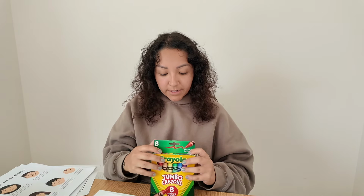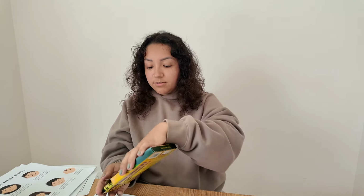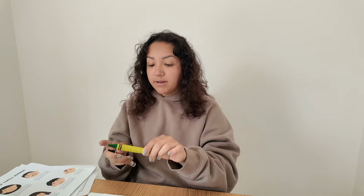I also had a box of crayons, which I have right here. They don't have any crayons like this here because these are American crayons, but I was able to find these at the base, and these are the jumbo crayons. So I took these out and showed them, hey, this is the color green, and I would point at it.